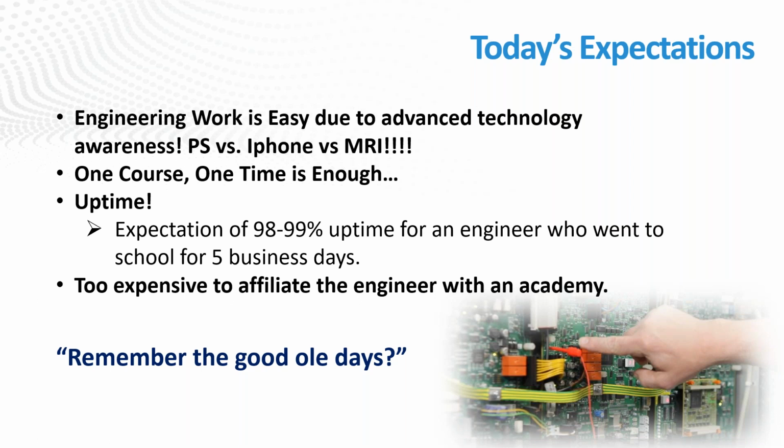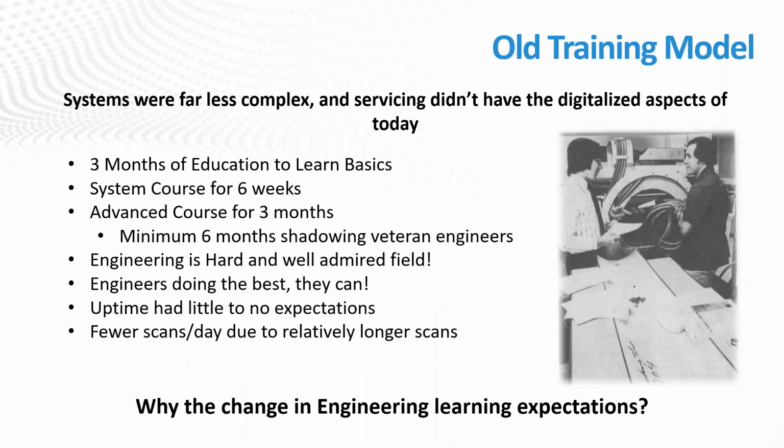There's a misconception that it could be too expensive to actually affiliate an engineer with a training academy. However, the reality is, with the proper scale, it's very doable. Let's take a second and reflect on the old learning, the old model, or as we all call it, the good old days. After we learned about the newer a la carte model, the fast-paced, we're fast, we can achieve everything fast, we can learn CT fast, we can go to a 7-day school and be good to go, and we can troubleshoot complex problems, and we can be on the frontline alone.